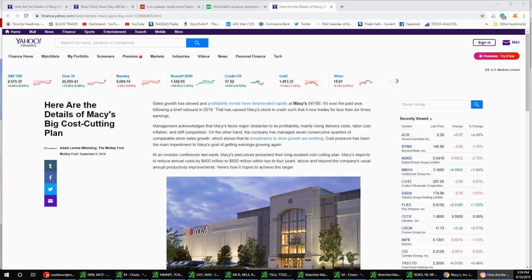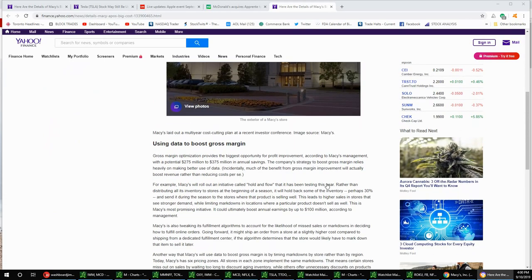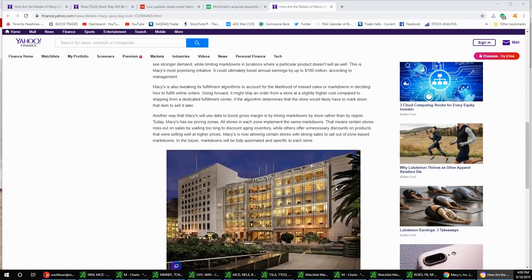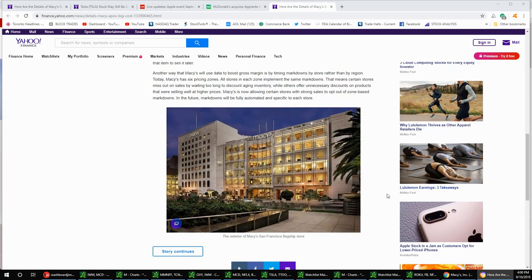They want to see if the product is selling well. If it does, then they'll release more. And then apparently this will lead to higher sales in stores that see a strong demand. And then they might limit putting some of the product in some stores that don't sell as well. So this is kind of like a little bit of a Macy's initiative. They're going to tweak their fulfillment, and they're doing a lot of specific things. You can read more about it if you want. I can put the link in the video for you guys.